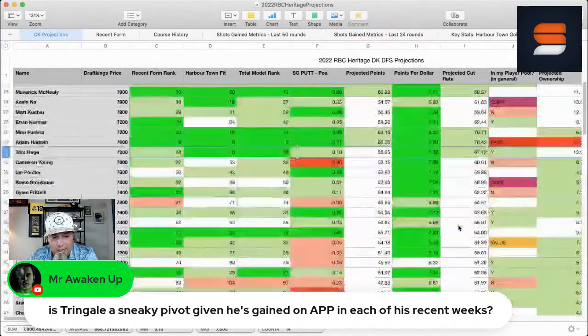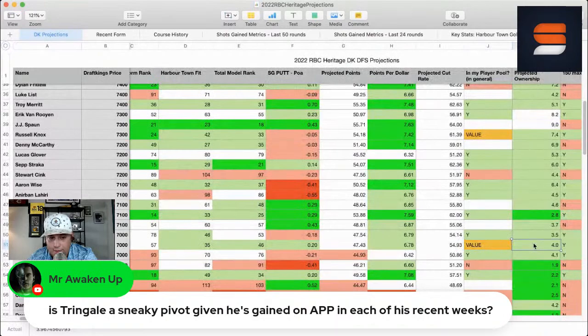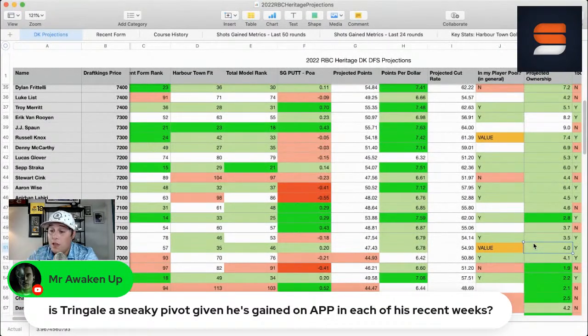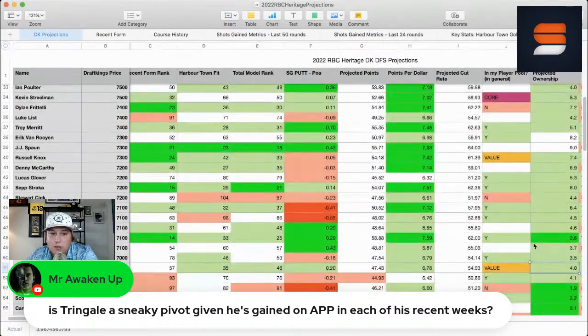And in terms of my latest ownership projections, I have him there at 4% owned right now. And that is accounting for the fact that I've written him up, I've talked about him in my player poll, all that kind of stuff. He's not going to be very highly owned. So definitely think he'll be a sneaky play.